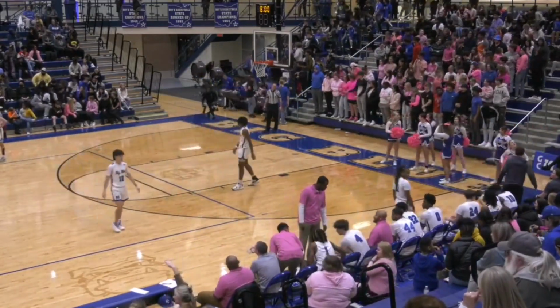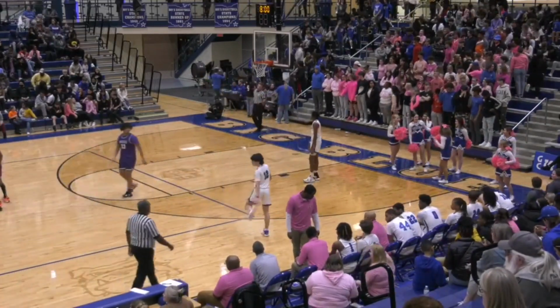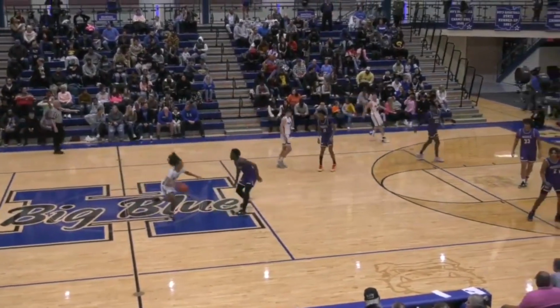Well, again, the rebounding war. The Hamilton Big Blue out-rebounding the Middies 25-17, but the Hamilton Big Blue have 14 turnovers, but they are close, only down 4 going into the final period.